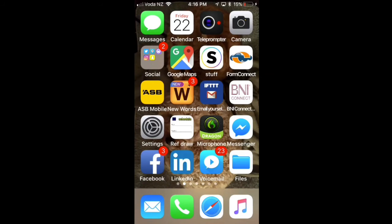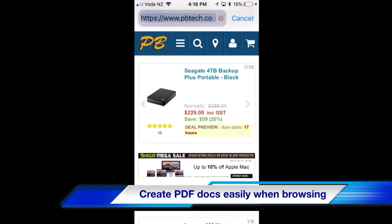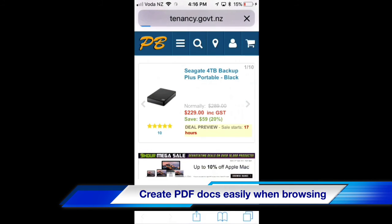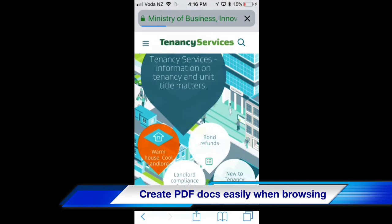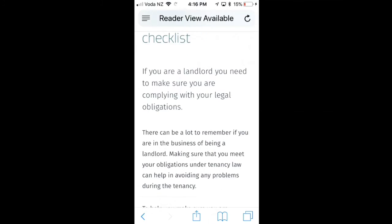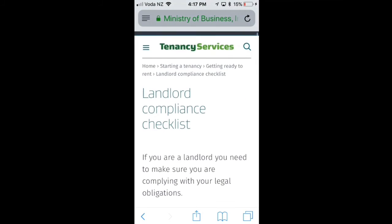What else might be useful? You can now create PDFs in Safari, which is quite good, and it's probably one of the last things that might be of use for landlords. Let's have a look here. So let's say if we needed a document to send. Let's go to tenancy.govt.nz, and I'm just going to create a document out of this.